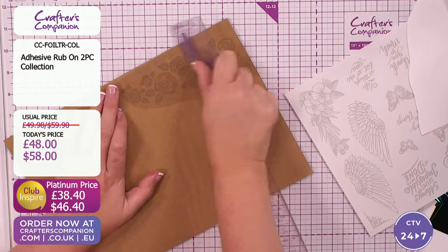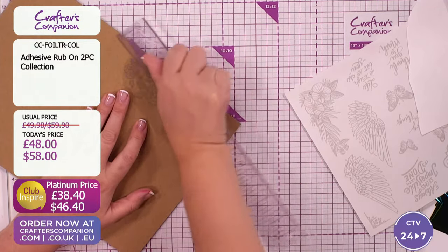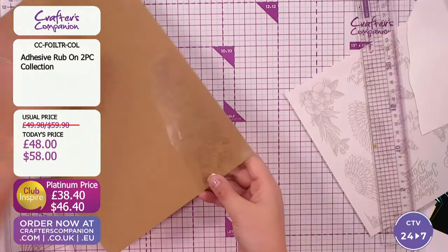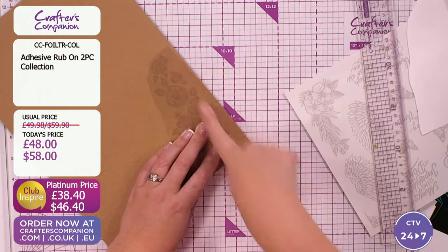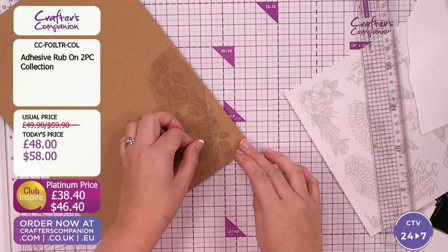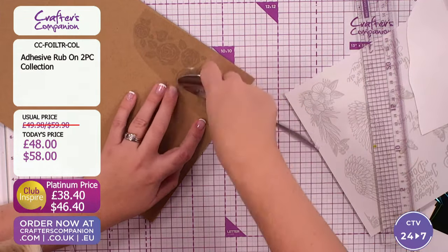If you haven't got a bone folder, look at this, I'm going to use the ruler, or you can use the back of the spoon I used before. You want to make sure, I'm going to go right round the edge there, make sure I've got all of them up, right? And then once you start peeling, you want to make sure that, no, I haven't rubbed it enough, Craig. But giving it that pressure, I want to give it the nice pressure all over.